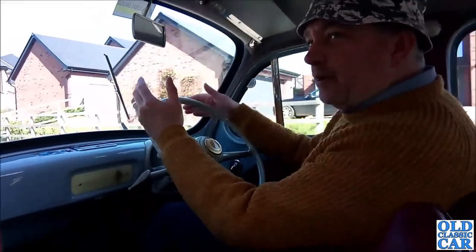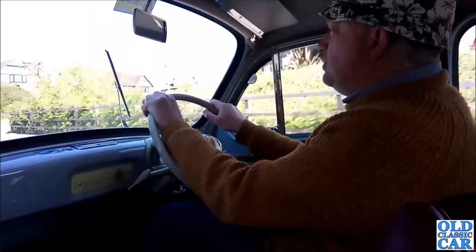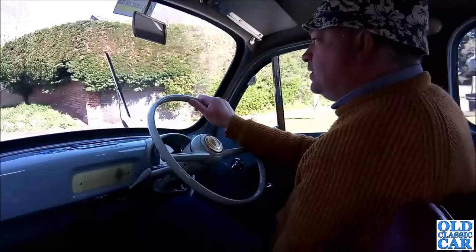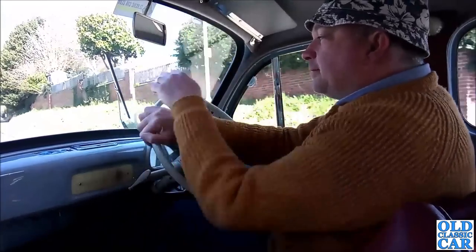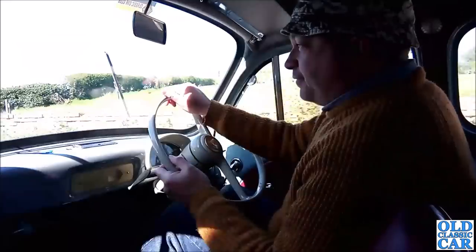I think there was a slight improvement in the pull. Obviously, I'm only driving solo today, but I think it has improved things, just altering the plug gap and the points gap. I can't see how it would do any harm anyway. So let's just go down here. We'll pull over and admire the view.